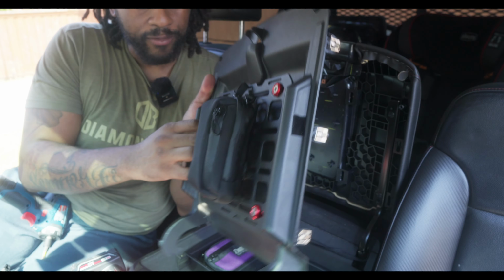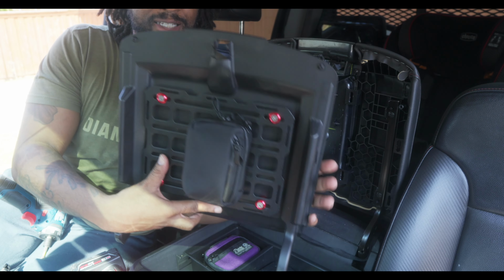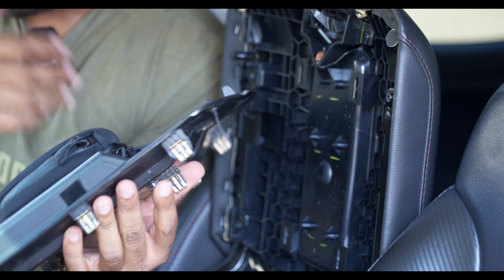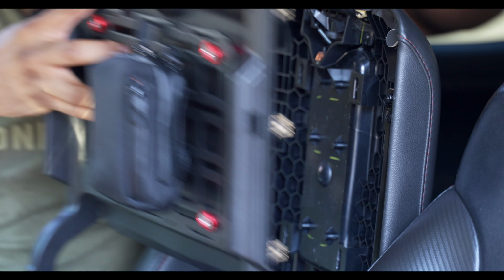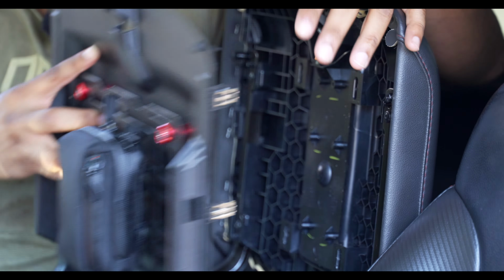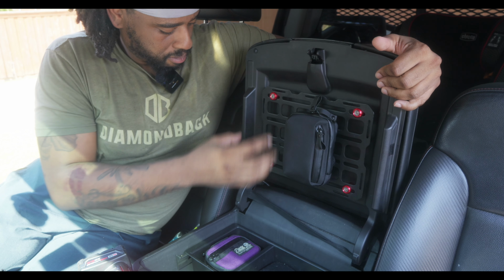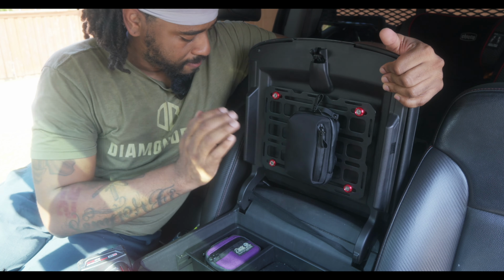All right, so once you have all those on there, you can go through and make sure everything is tightened down exactly how you want it. Then it's literally just reattaching this panel back to the armrest. The holes are already located in here, so you can see exactly where they go, and this is almost pretty much dummy proof. So just like that, you've installed your tech panel.